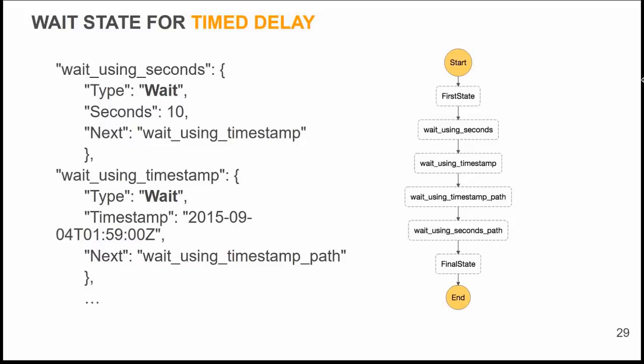Wait states give you timers. There are 4 flavors. You specify the type is a Wait state, and then you can use 2 syntaxes. One is to say how many seconds to wait. The other option is to say wait for a timestamp to arrive. The variation on each of these is using a JSON path from your input to specify how long to wait or what timestamp to wait for, which allows you to put in things like timing loops, where you can change how long you wait in each pass of the loop by updating that variable in the JSON path.